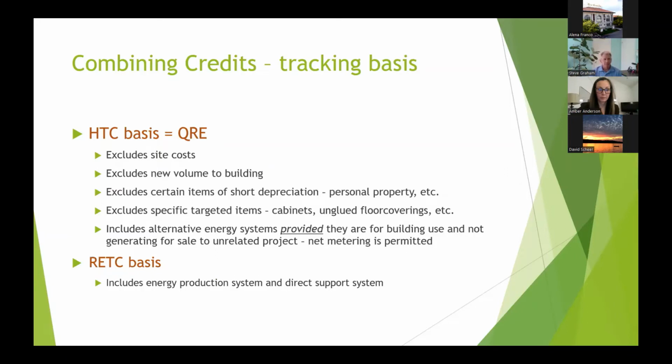The historic tax credit basis is essentially the QRE, or the qualified rehab expenditures that Amber mentioned. And she went through these in greater detail, but definitely it excludes your site costs. It excludes new volume to the building. I'm working on another project right now, and we're digging out a crawl space and creating a basement. Well, that basement would be new volume to the building, so those costs are not likely to be part of the QRE, qualified rehab expenditures.